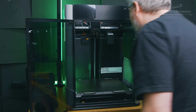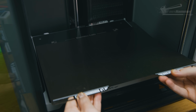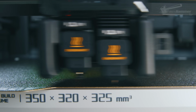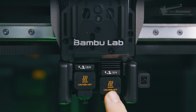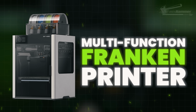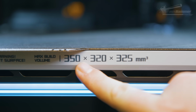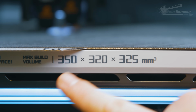Now, we all wanted a bigger machine, which, yeah, we kind of got here, but I think we also all expected them to have something else up their sleeve. In Apple speak, we anticipated their version of just one more thing. But as many now know, this extra beyond the new size is essentially the delivery of some multi-function Frankenprinter. It prints, it slices, it dices, draws, or at least it would with all the add-ons, but as just the larger Bambu printer we all wanted, I'm not so sure we actually got that.